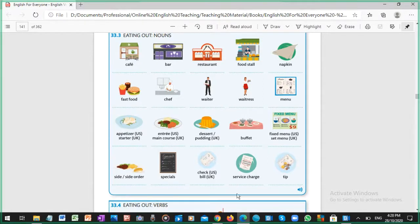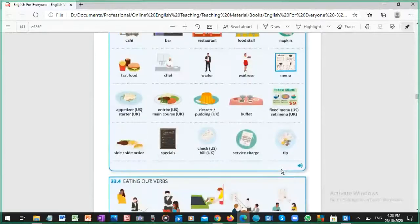Well done. The next one is a diverse. Service charge. And the last one is a tip. Well done. Okay.